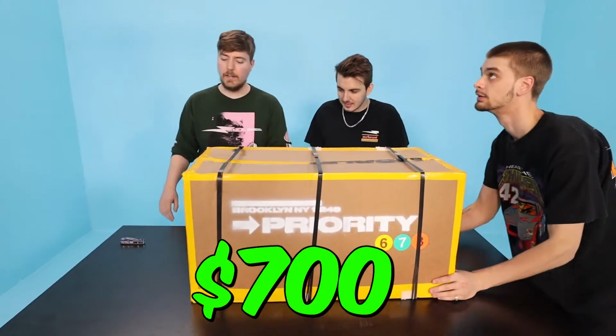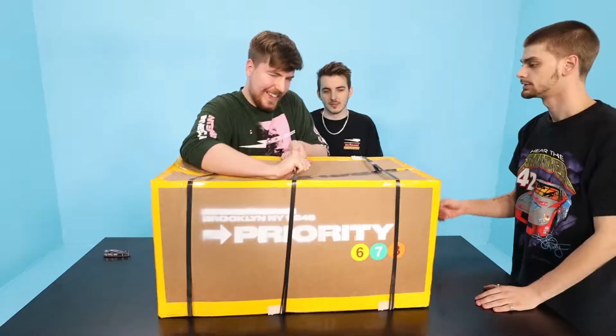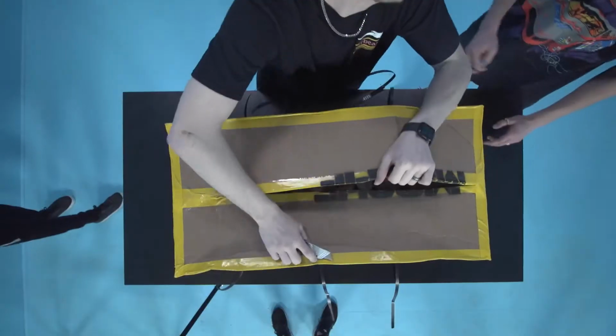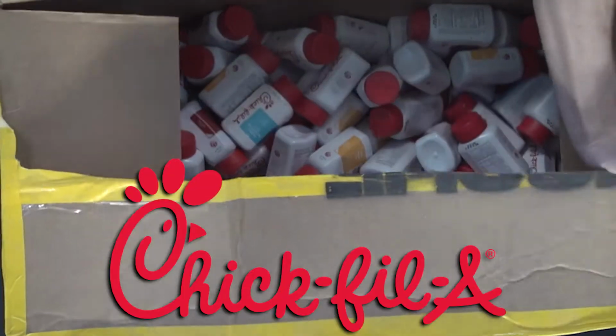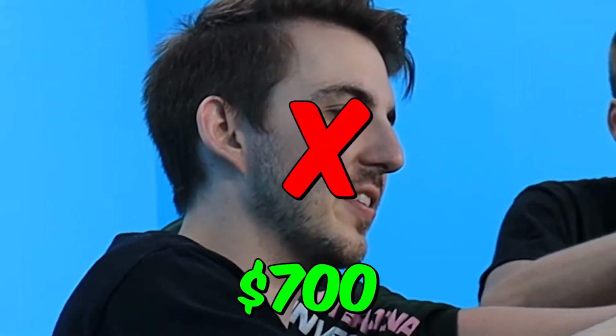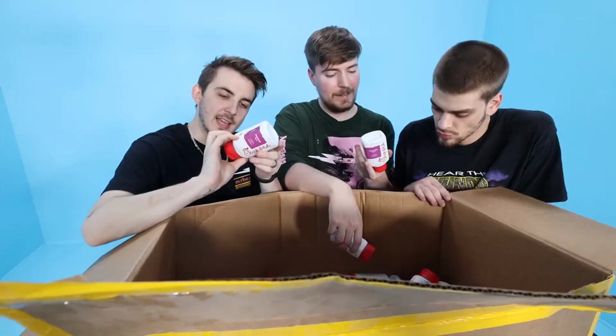Okay. It's heavy. This is 700 bucks. Wow. I don't know. There's a knife right there. Yeah, I'm weak. What? What? This is all just Chick-fil-A sauce. Oh, hey. There's no way this is worth $700. In 2 days, these go out of date. This one goes out of date.